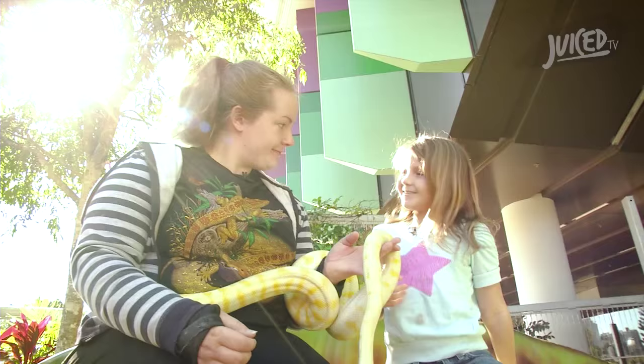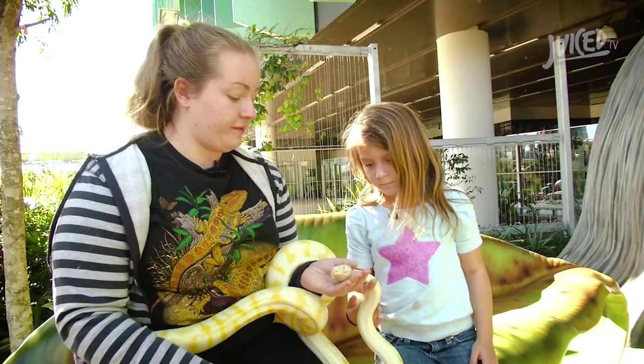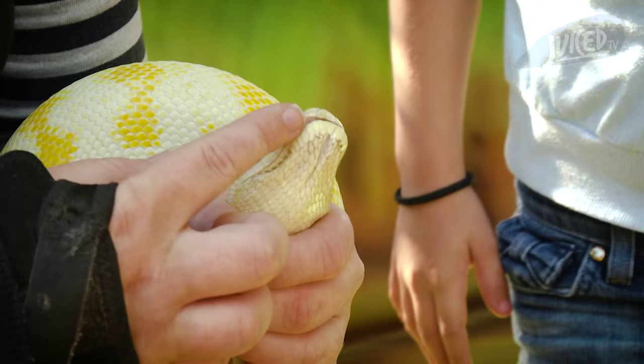She loves eating mice and rats. But in the wild, she'd probably eat a combination of different Australian native mammals, different rodents, and different birds. Ooh, so you can have a look at her head. Her head's nice and chunky. That means that she can open her jaws really wide. So you might be able to get a little glimpse of her teeth. So everybody thinks they've got really big teeth, but her teeth aren't very big at all. Those are tiny.